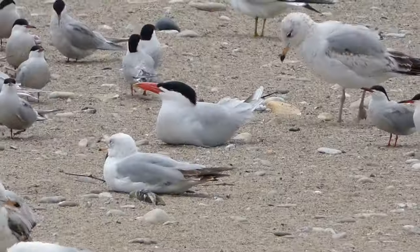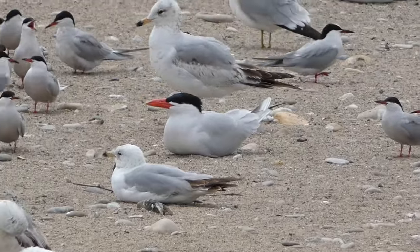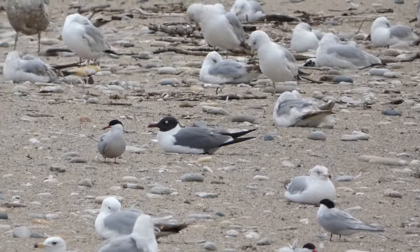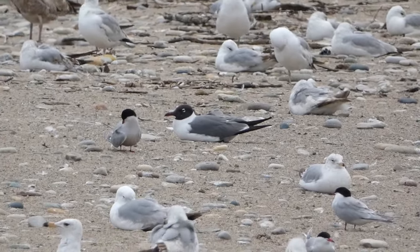When I arrived, I was greeted with an impressive number of birds. There's a big group of gulls and terns out there, and there's definitely some of the common stuff, but there are also a few individuals out there that are interesting. So I'm going to scan through this whole thing and see what I can pull out. Much to my delight, I was able to find one of my target species.